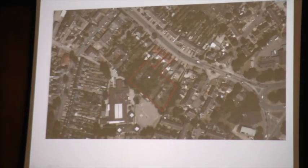The aerial view will provide better context. So the terrace of properties with the gardens are here. As you can see, there's a kind of tree screen, and this area here is mainly car parking here with windows looking this way rather than to the side. Any side windows are obscure glazed.